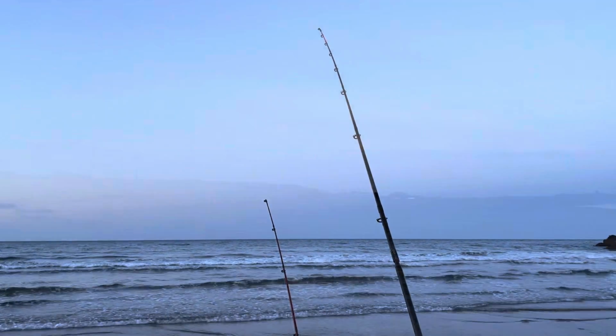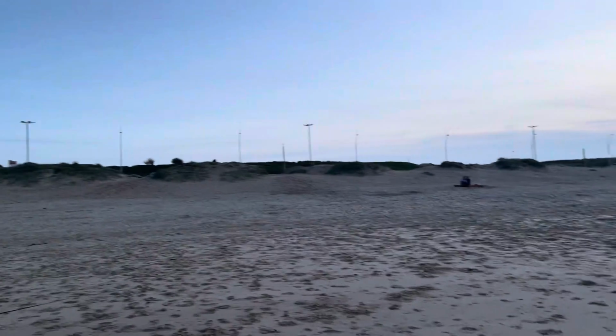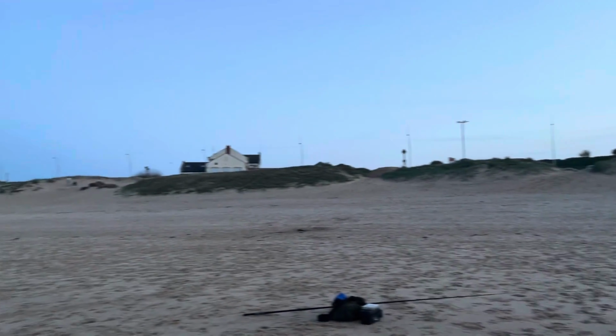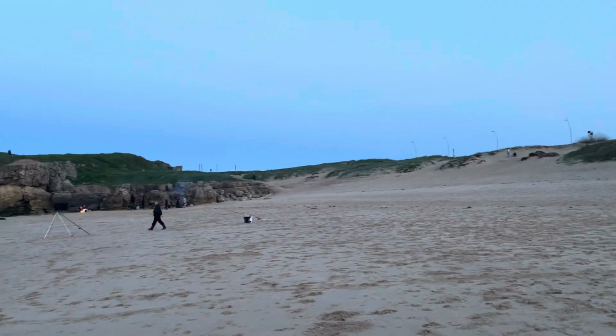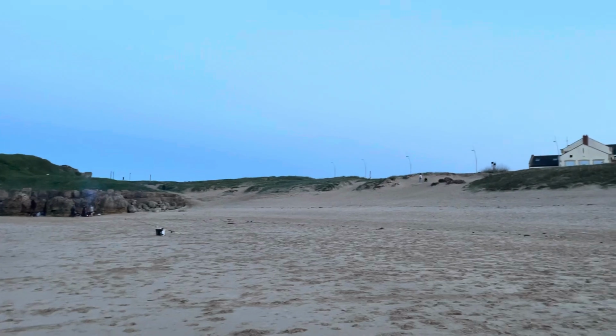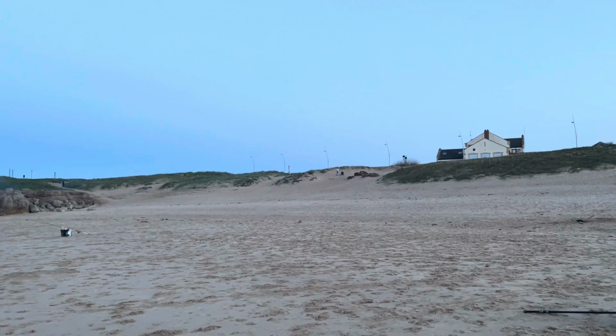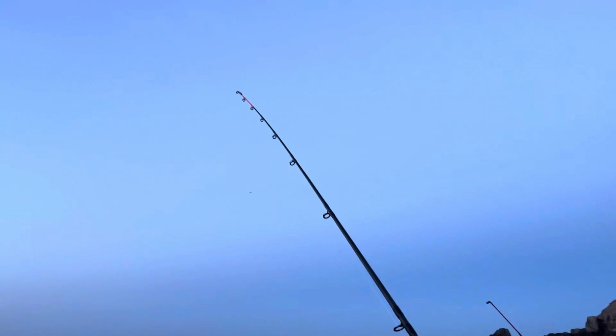Anyway, something happened on a little rod. So it's been a nice day. There's a number of people having fires next to the beach, and over by the rocks. Yeah, lovely. Hopefully a nice day tomorrow. Hopefully sell lots of ice creams. Yay. Well, we've recast in.